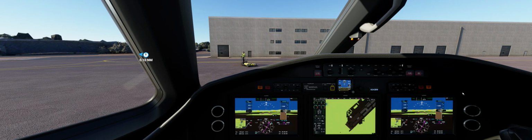I wanted to take off on runway 22 because the winds appear to be from the west-southwest. Not strong winds, but winds nonetheless. But I checked the setup page, and it kept defaulting to runway 3, and I also noticed another aircraft that was on final, another user who was on final, and he was headed towards runway 22.